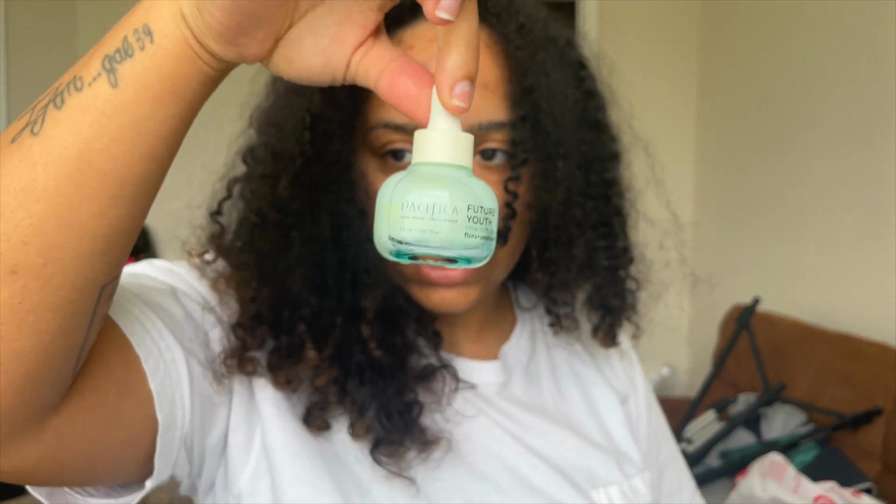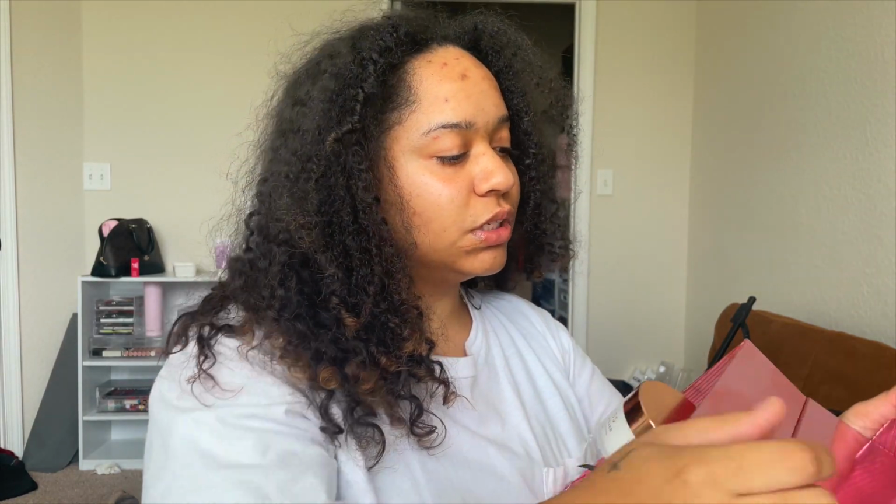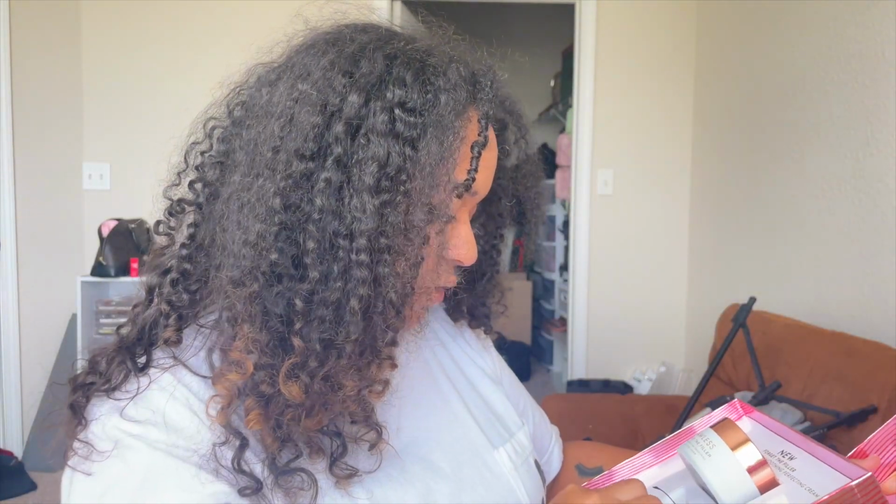Look at this. This is the eye serum. How cute is this? It's super cute. This is the Forget the Filler Skin Plumping Line Smoothing Perfecting Cream. I actually was very much so. Look how cute and pretty she is. I love her. But this is Forget the Filler Overnight Lip Pumping Mask.